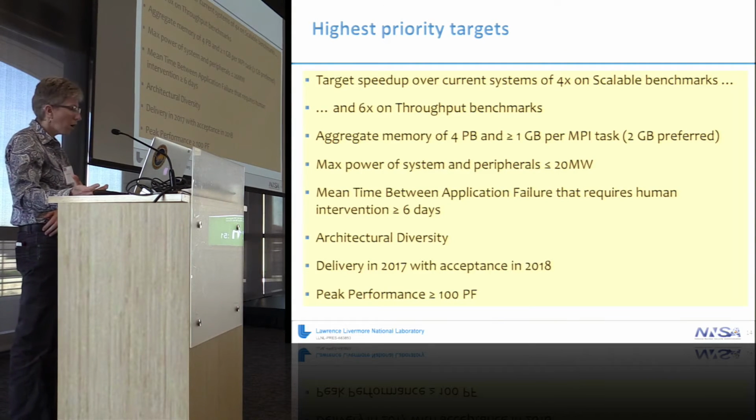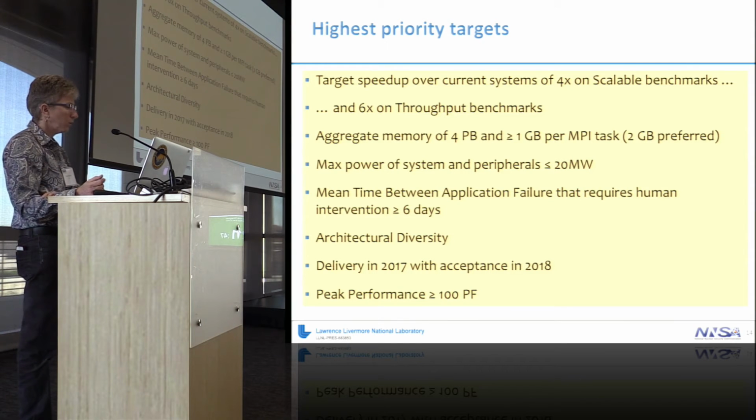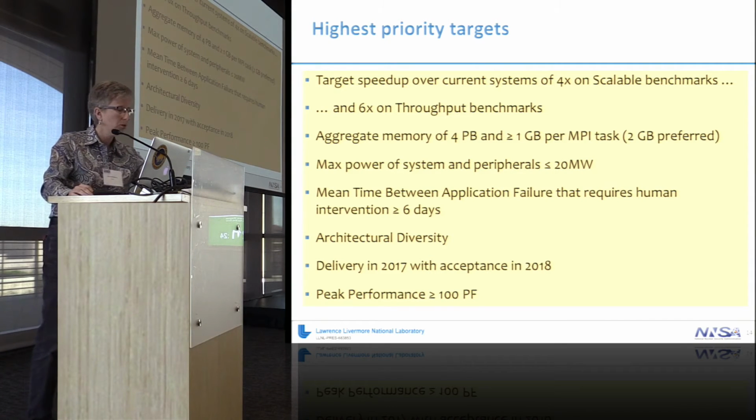I mentioned the use of target requirements. Here are the highest priority target requirements that we established for the Coral system. Our main performance requirements are expressed as speedups over current systems based on a diverse set of benchmarks that we provide. In LLNL's case, these speedups are relative to Sequoia. For Oak Ridge, they're compared against Titan, and at Argonne against Mira. The other targets you see here reflect our growing concern over power consumption and system reliability.